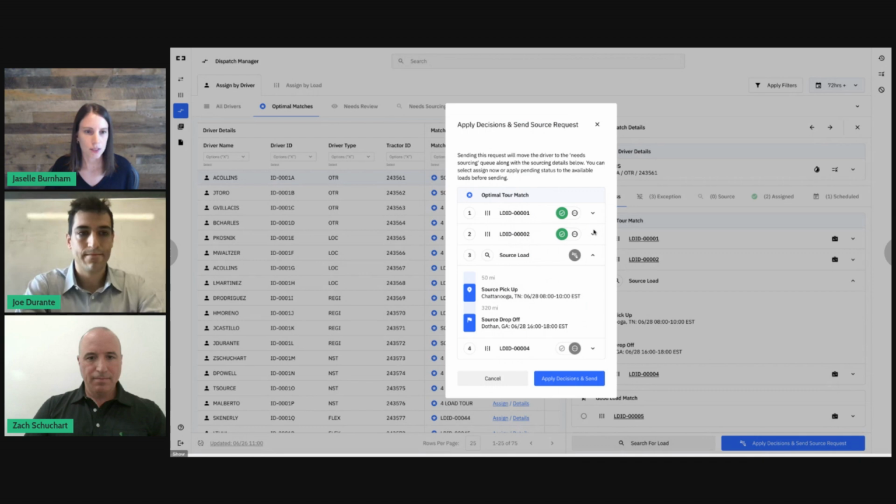And so first step is to go ahead and review it one more time. And then these first 2 loads already exist in my TMS. So it's green because I'm going to go ahead and assign those to my drivers, get him moving, get him a plan that has 2 loads on it. There's a lot of value in that already, right? And then I'm going to send a request to source this lane from Chattanooga to Dothan.